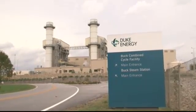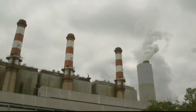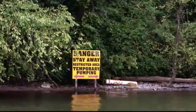Coal ash is the residue left behind after coal is burned in a coal-fired power plant. A large coal-fired power plant can burn 10 million tons of coal a year. When the organic matter in the coal is burned away, what's left behind are these trace minerals, things like arsenic, lead, mercury, selenium, and chromium. And these are highly concentrated. The coal ash can have concentrations of these contaminants that are 10 to 100 times greater than the level in the coals themselves.